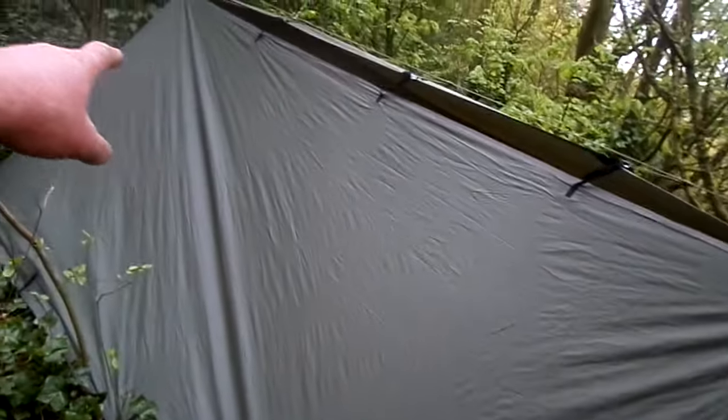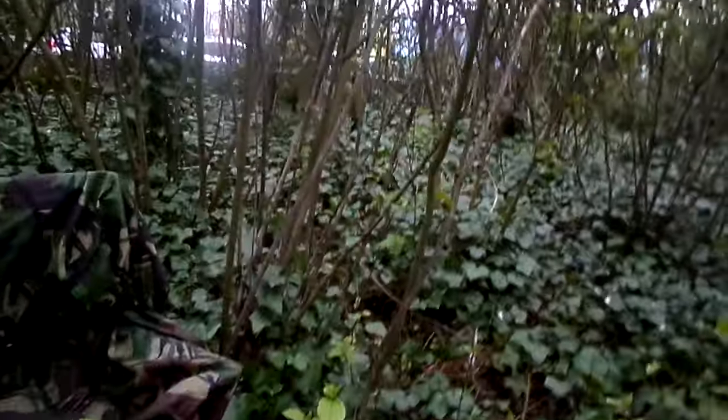Lovely jubbly. Well, this is the backside of the tarp. Hammock's running there, and obviously we're by the road, so the traffic is actually building up now. There's a queue there.